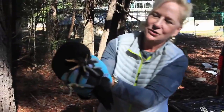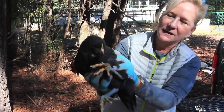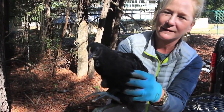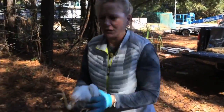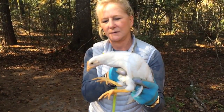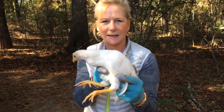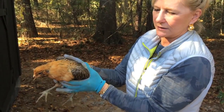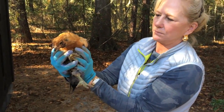This is a Jersey Giant. Wow. These are the biggest ones in the whole flock. I think they love you, Douglas. These are the smallest ones of the flock. And these are the only white egg layers that we have. California white. Sorry. The blue egg layer.